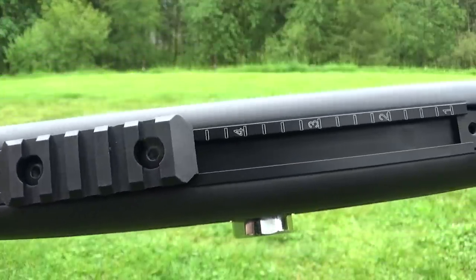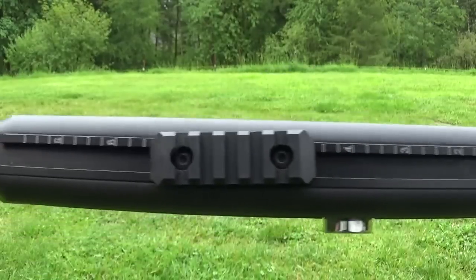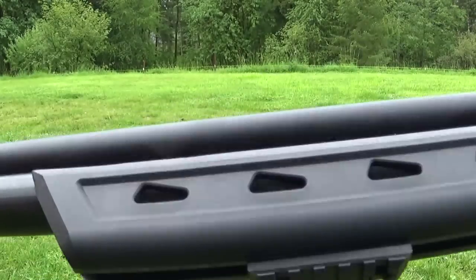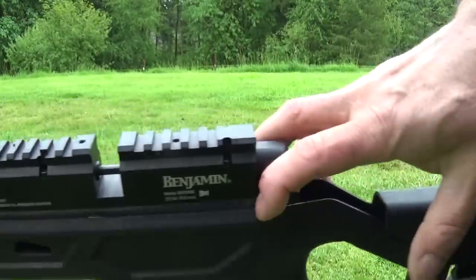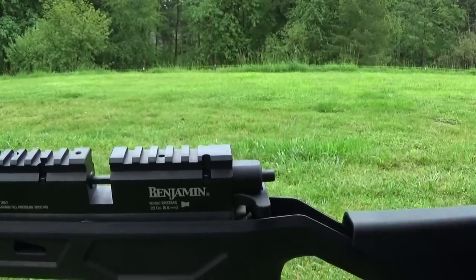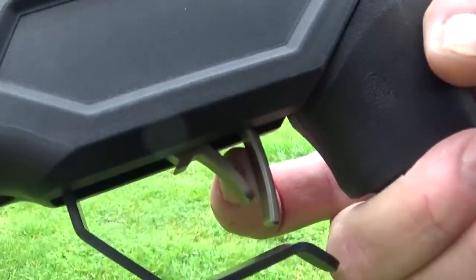Numbered markings for your pick rail. Wow, that's awesome. So that's a nice sliding system right there. All right, so to cock it, we're just going to grab this charging handle like this, pull it back and release. Hit that if you need to. This is your safety right here.